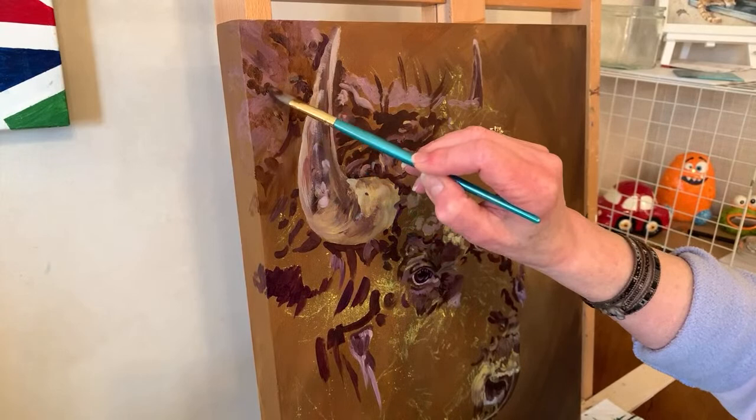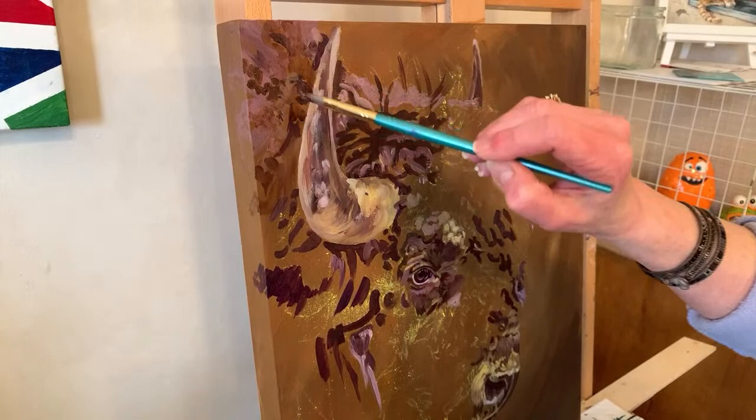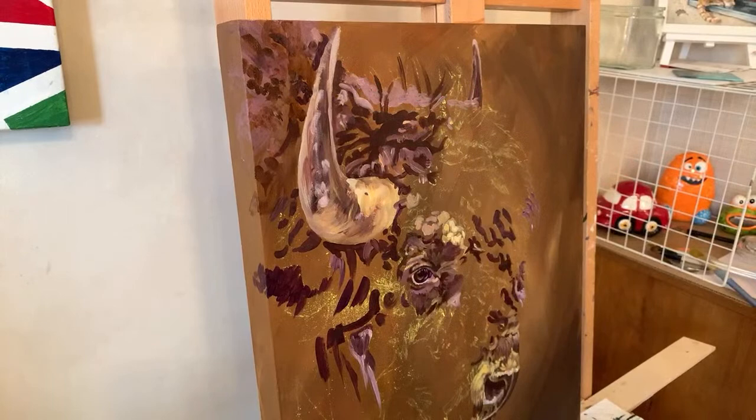My alarm's going off, so it's been an hour and a half, and I'm worried about my phone battery, but if anybody wants to say anything in the chat, we don't have to go right away. I'm just kind of messing in this area anyway. It's not quite so interesting. The horn is more interesting. How I paint the shadow areas is a little bit more interesting.